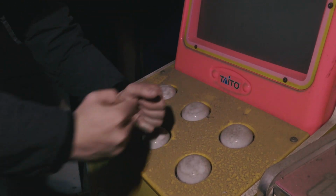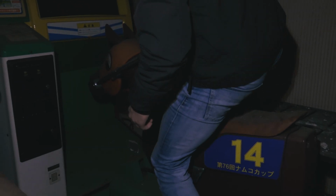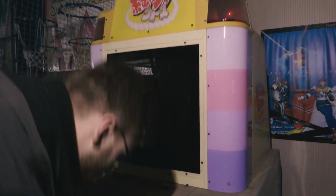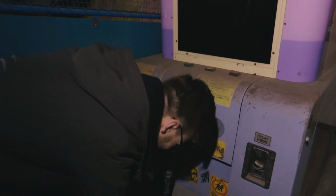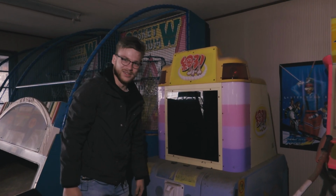Chug, chug, chug. This is a horse racing game. Sit on a horse. Chug, chug, chug. Wow. Wow, over here's this game. This is some sort of a duck war. Cool game. Whoa. Never seen that before.